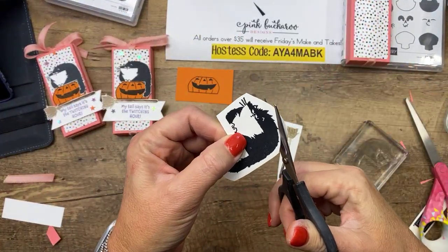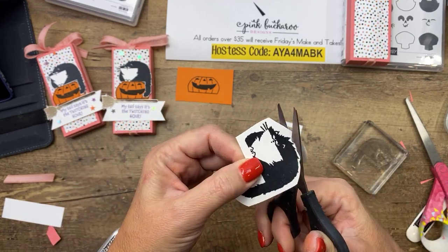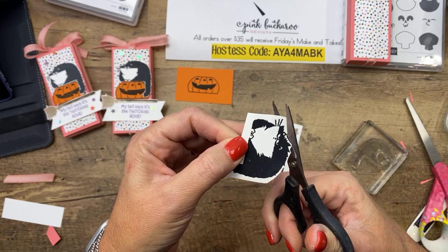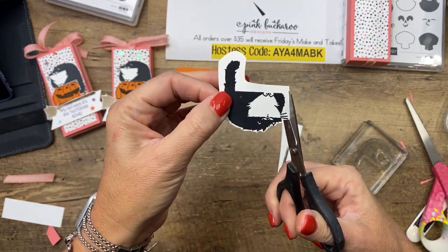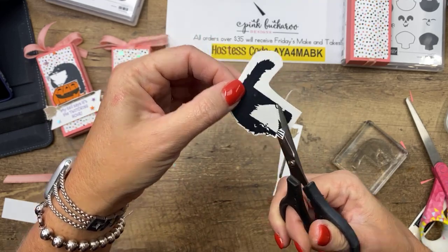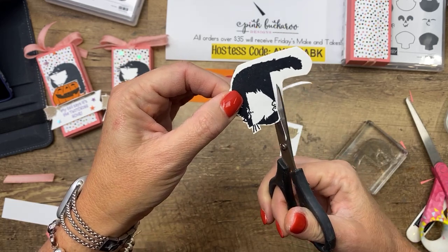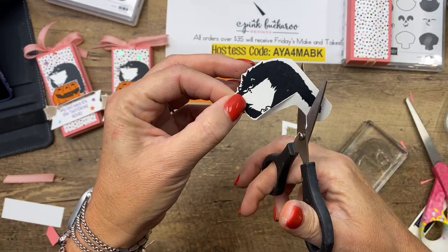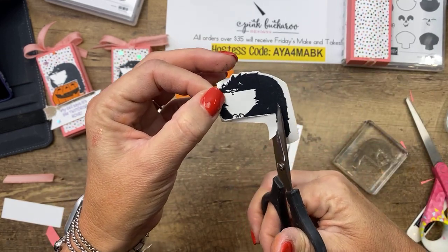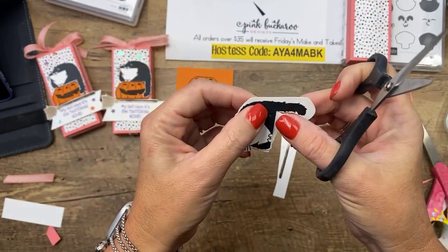Because you know I am always going to be fussy cutting. So here we go, round and round the cat. I'm going to leave a white border around him. And those little whiskers, I'm just going to go like that. I may come back and cut a V in between them. Don't you wish all the stamp sets had dies? Although that would make it just way more expensive, you know? Because the dies are what is really pricey.